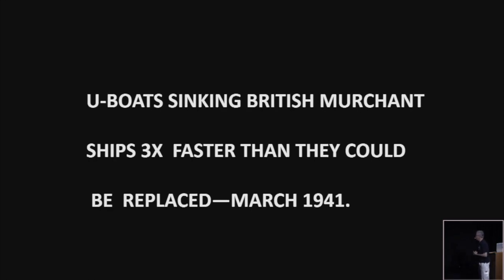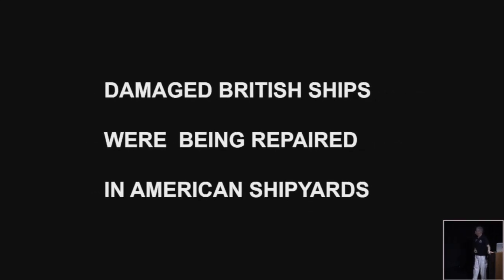And the U-boats were sinking British merchant ships 3 times faster than they could be replaced. This is as of March 1941, well before Pearl Harbor. And even before we got in the war, some of the damaged ships were coming into U.S. shipyards for repair, because the UK shipyards were working overtime. They were trying to produce warships. They didn't really have the wherewithal for producing cargo vessels such as the Liberty ships, as we're going to talk about in a few minutes. So the Americans, even before Pearl Harbor, were trying to help out by taking in some damaged warships and trying to repair them in U.S. yards. And like I said, in the UK, they were not only building warships, but they were working overtime trying to repair damaged ships that were coming in.